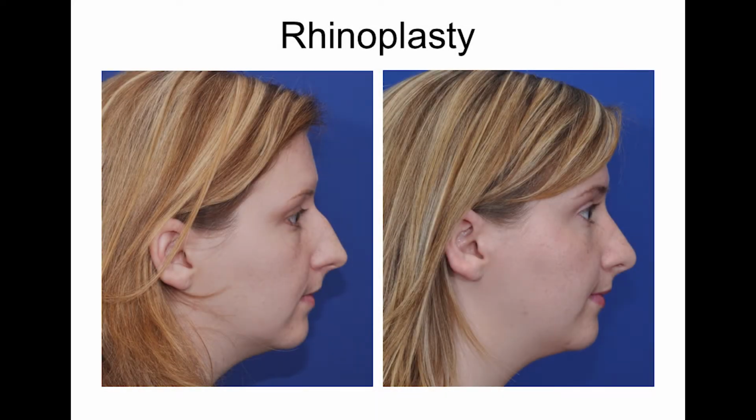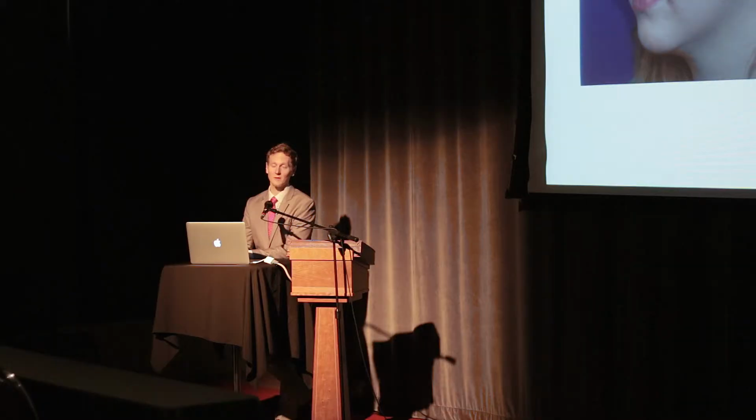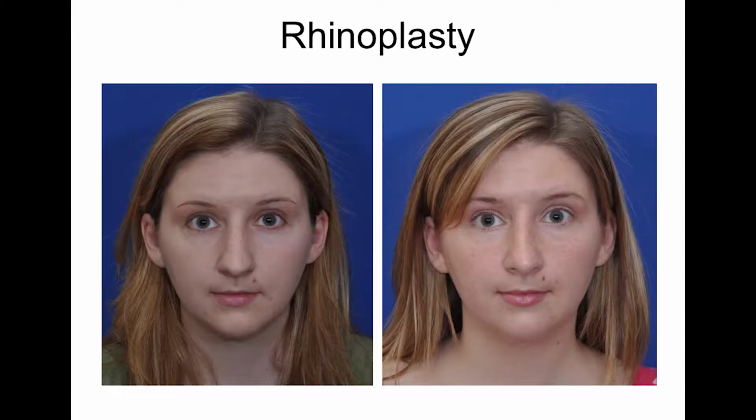Another example of removing a little hump on the nose, lifting up the tip where it had come down. This is a term we sometimes call a witch's nose. And it can really make a big difference in someone's appearance because the best nose fades into the background and doesn't really draw much attention. From the front, you can see that it just kind of softens her face, brings out her eyes and her smile.